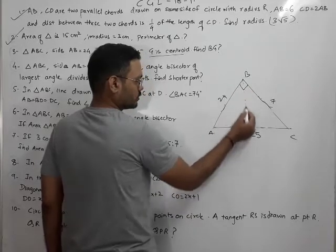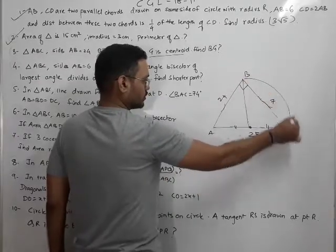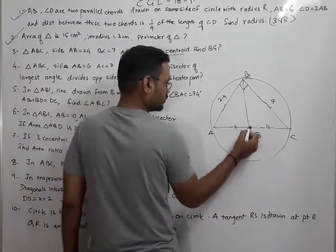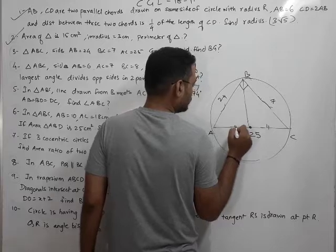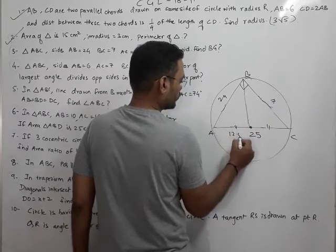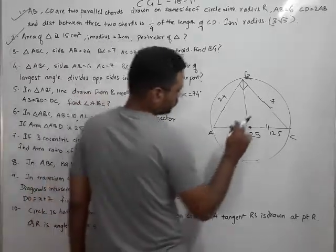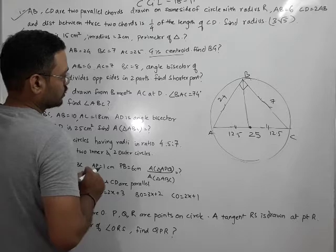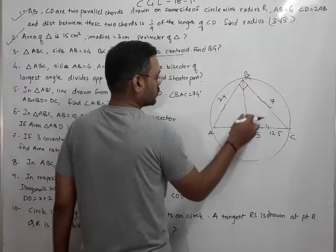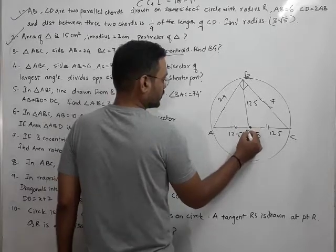Okay, so now this is a median, because this will make a circle like this. So here, this is centroid. So how much is this value? This will be 12.5. How much will be this value? This value also will be 12.5. This is my BG. This is my BO.